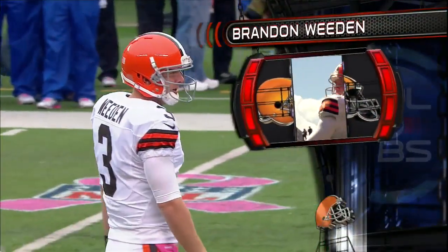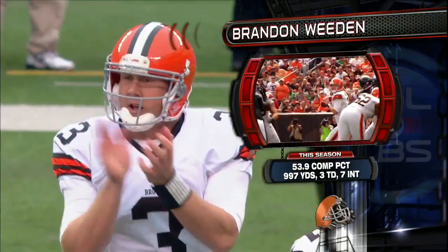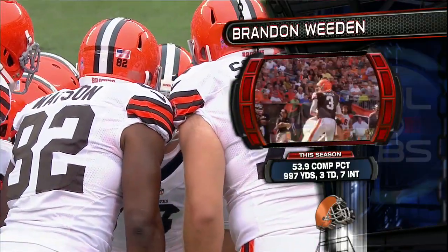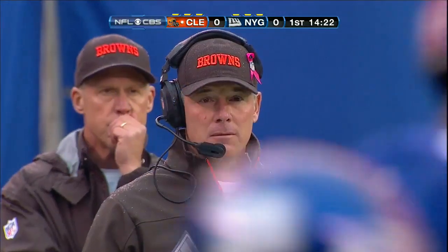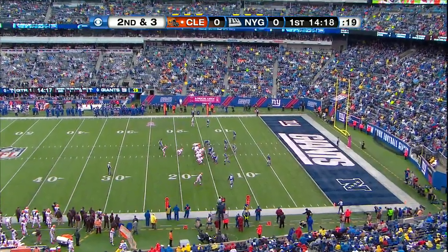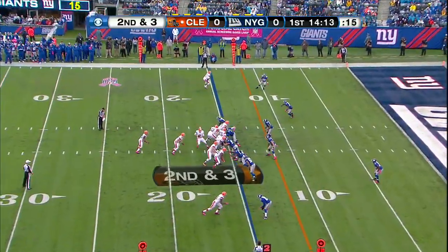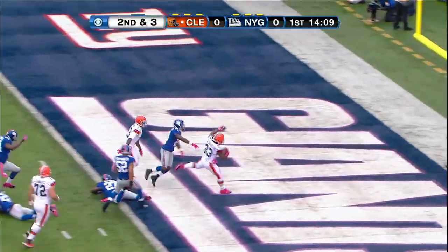And Brandon Weeden, the Cleveland quarterback, the 22nd pick overall in the draft, undergoing trial by fire. 3 TD passes. He's been picked 7 times, completing 54% of his throws. And as we mentioned in our open, Dan, he is an older rookie. He'll be turning 29 a week from today. And there's the head coach of the Browns, Pat Shurmur, who likes that kind of production on first down. On 2nd and 3, Richardson again, straight ahead, right up the middle, touchdown Browns.